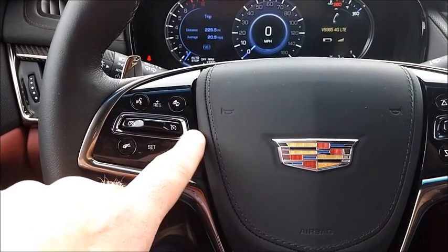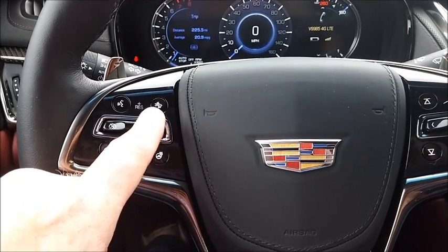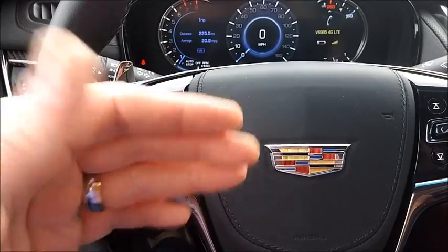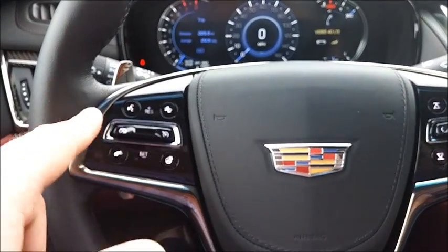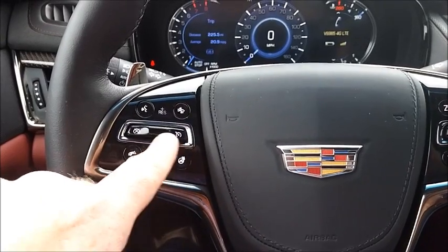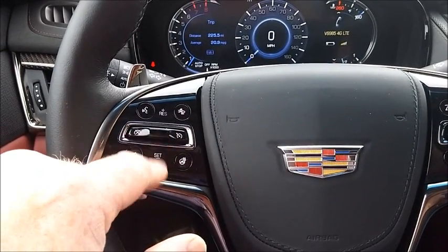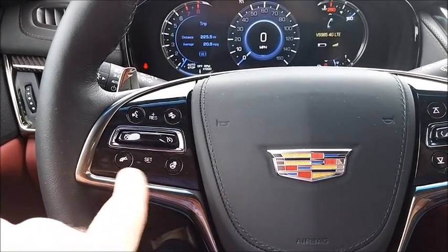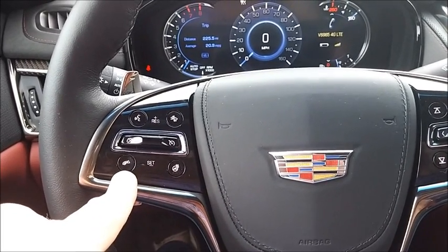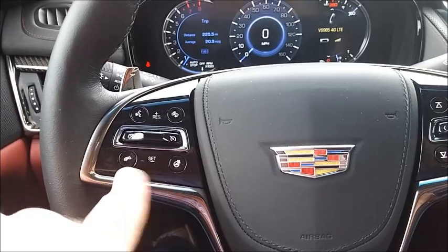I like it. It doesn't brake abruptly. It doesn't do any of that. And your following distances are pretty nice. You can stretch it out or pull it in pretty well. This cancels cruise. This turns it on, and then you set it and reset going up and down. Down here is your telematics. Basically, you can just hang up with this. I'll show you in a minute how the rest of it works.